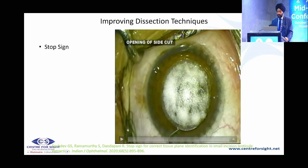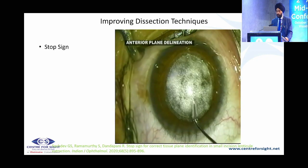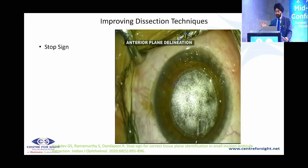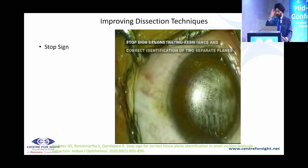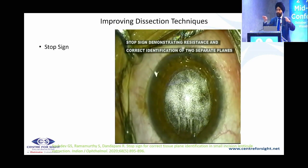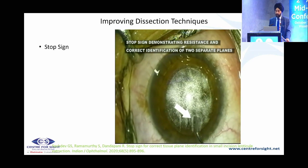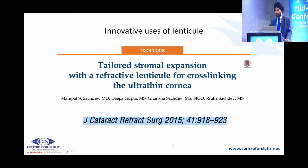And then this has been described by Gitansha, Sachdev et al. You can see that when you go into one plane and then into the second plane, this is the stop sign. That means it is not in the same plane, so you have a stop sign. If you are in the same plane, then you will not have it.